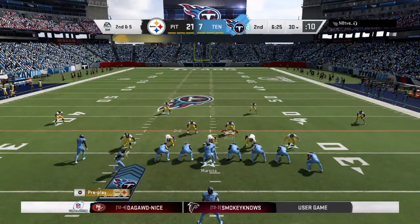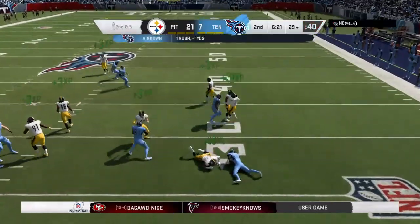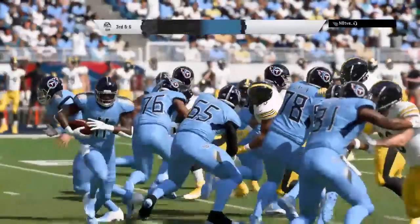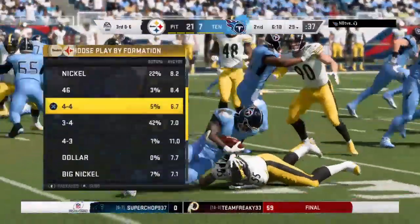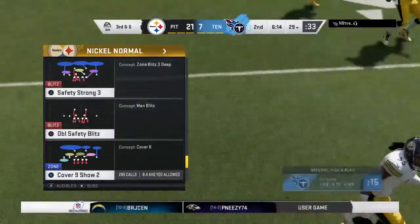Got to come out now and put together some nice plays. They'll run the jet sweep with Brown, and that one covered beautifully. Their defenders stayed home, and they'll stop him behind the line. It'll be a loss of 1, and that'll lead here to a third down.